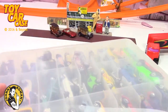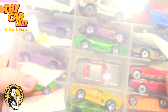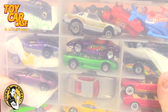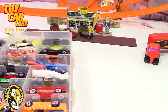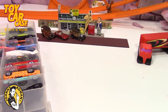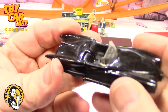Now, the trick is, on this case, what do we want to look at? This side or this side? I'm thinking this side. It's got some older stuff in there, some wrapped up. So when I actually packed this case many gabillion years ago, those were important to me. So I wrapped them in paper thinking, oh yeah, that'll protect them. So let's see what we got here. Oh, ho, ho. Look at this.